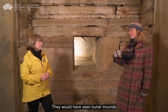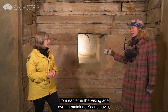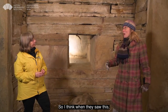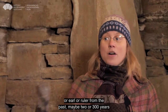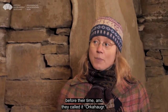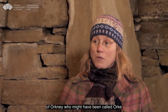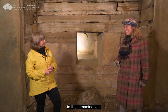They would have seen burial mounds from earlier in the Viking Age over in mainland Scandinavia. Some of them can be a similar size to this, and the larger it is, the more important is the person in it. So I think when they saw this, they would have thought it belonged to a legendary king or earl or ruler from the past, maybe 200 or 300 years before their time. And they called it Orkahaug. So I think they thought of this as the burial place of the founder of the earldom of Orkney, who might have been called Orki in their imagination.